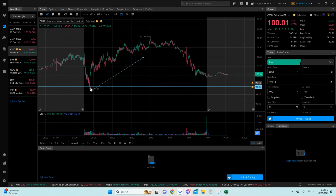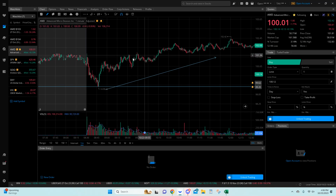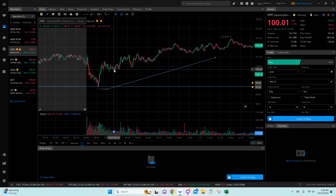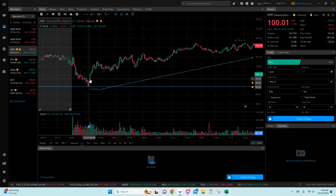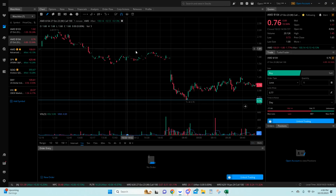Again, you can see our entry, nice run up, and contracts kind of decreased in value here. So you see that big spike in value on the contracts there because of IV. So I'll show another nice example here. Let me go back to the 104s.